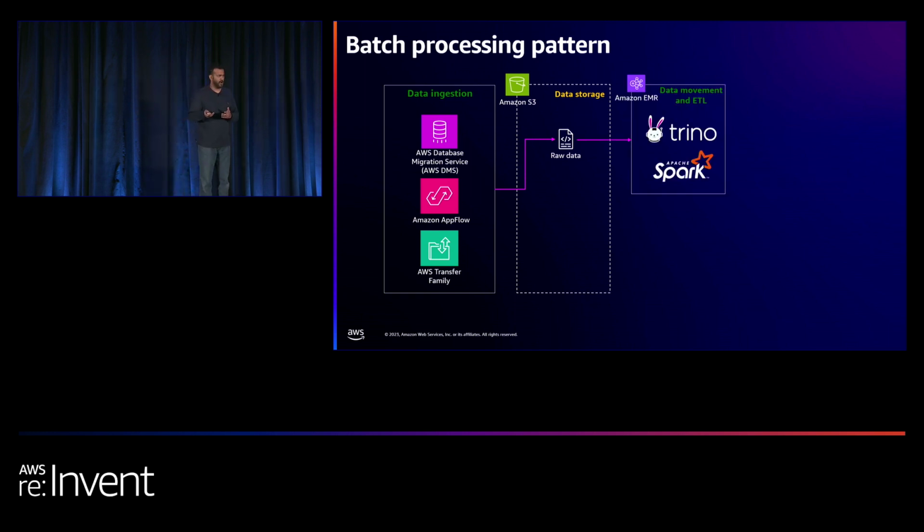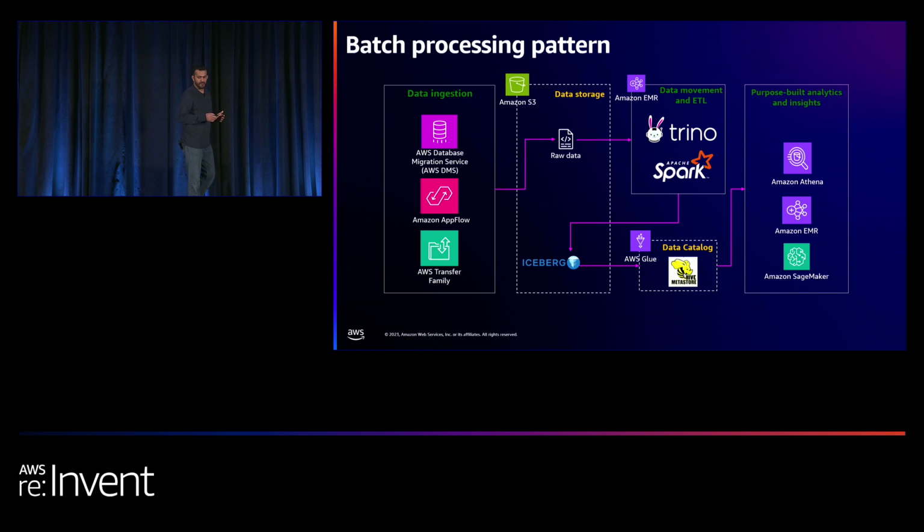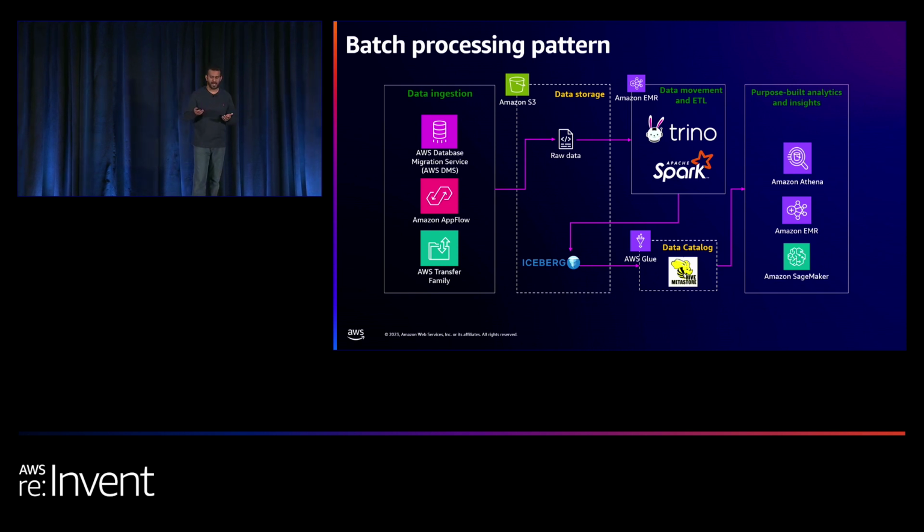We'll use Spark or Trino to do our transformations. We'll write out the transformed, cleaned up data back into S3 in a different location in the Iceberg format. Just like we did earlier, we'll catalog the data using the AWS Glue Data Catalog. And finally, you can use any of the purpose-built analytics tools like Amazon Athena, Amazon EMR for analysis. You can use SageMaker for doing machine learning, like building machine learning models. And Amazon Redshift is another data warehouse service, which is not in here, but you can easily query your data in your data lakes using Redshift Spectrum as well.